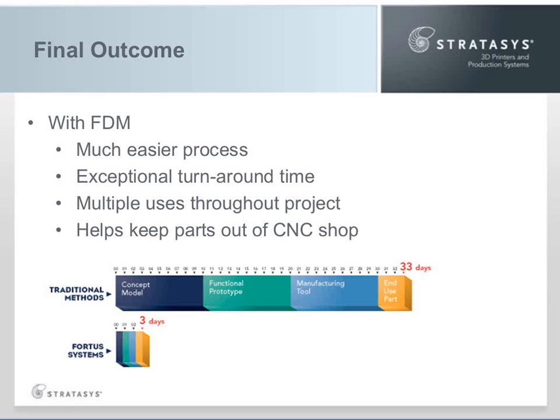Then that's great for us. The fact that it can be used multiple times throughout the process, you have your prototype, and then your mold capabilities out of that really helps us out so that we can keep all our tolerances the same. We know just how to build these to get a carbon fiber part in the end.